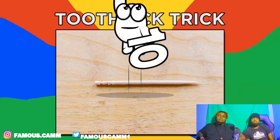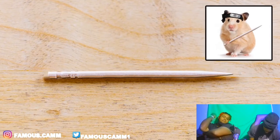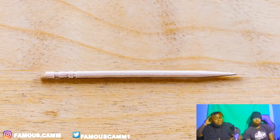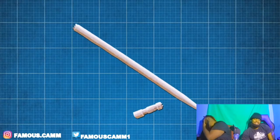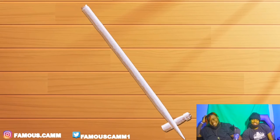Number 10. Toothpick trick. Though these types of toothpicks might look like the wooden-hilted sword of a hamster samurai, the reality is not quite so exciting. The first groove on the toothpick is weak and can be broken off easily. It then serves as a stand after use, helping avoid contact with the table or the tablecloth.